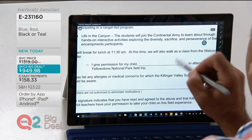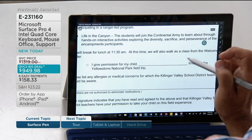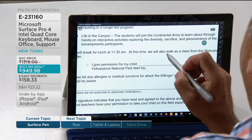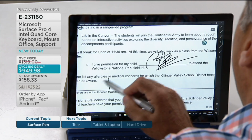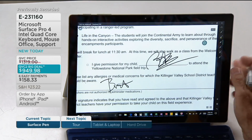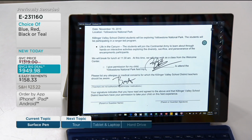In the past, you had to sign this after you printed it. Then after you signed it, you'd have to scan it, or fax it, then you'd have to copy it. No. Now, you can open it up, you can sign the glass just like this. Brett's allowed to go on the field trip, then you hit send, and it goes back to wherever it came from.